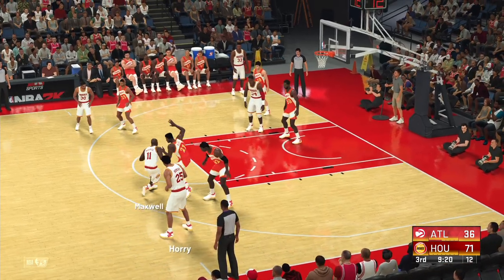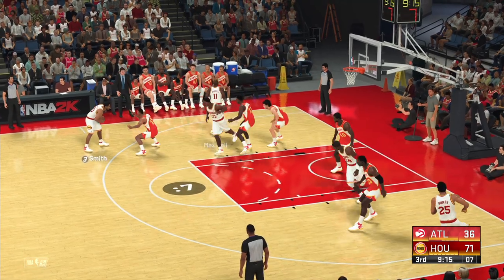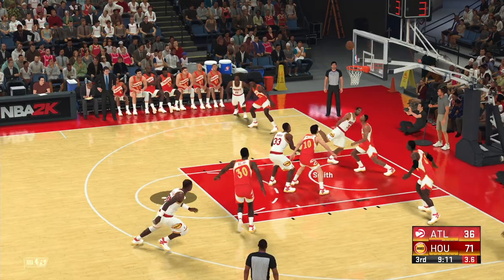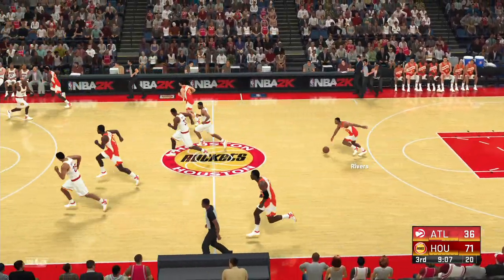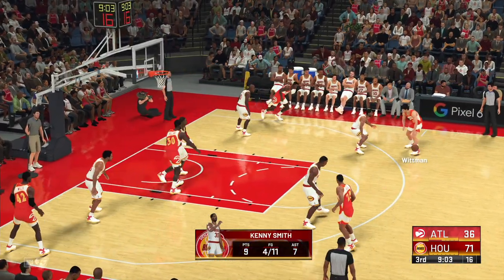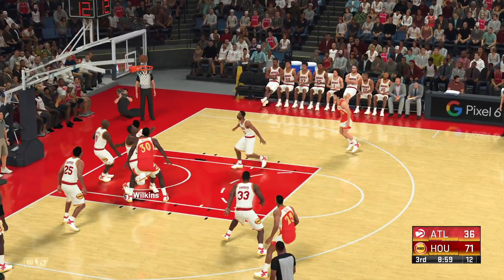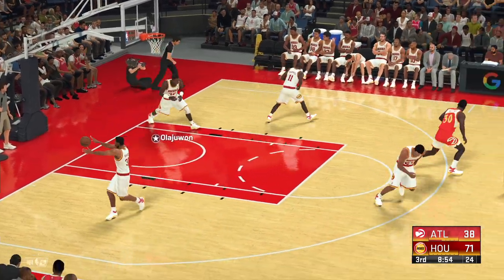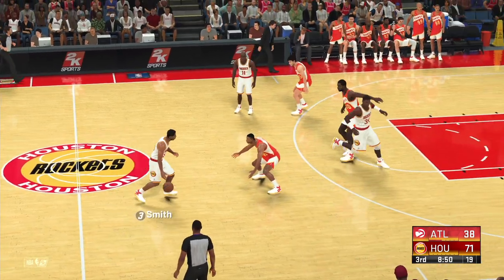Here's Maxwell. Smith outside. Into the lane. The rebound by the Hawks. Just hasn't found much consistency from the floor, but his teammates have picked up the slack. Pass to Wilkins. The putback. Oh, he hangs in there and cashes in on the second chance points. I always love the hard work on the glass. Just great activity.